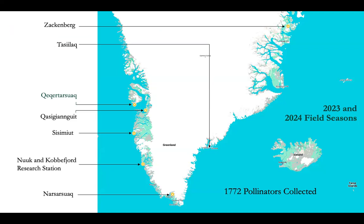It's a bit difficult working in Greenland compared to the Botanic Garden in Wales. It's all a bit more expensive, for a start. There are no roads. And this is like half of Greenland. Greenland is huge. It's a massive, massive island. And you can only travel around these places by plane or helicopter or military boat and things like this. So it's quite difficult to access these sites.